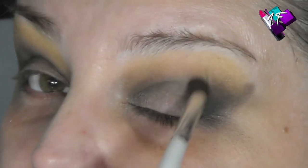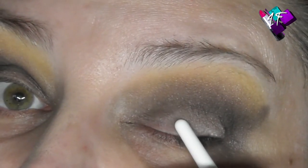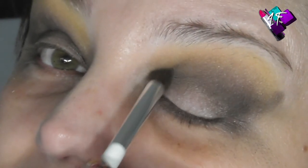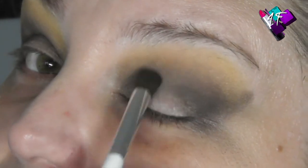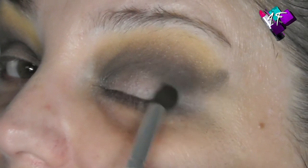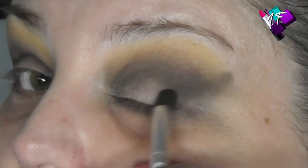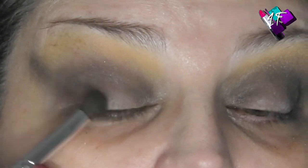I do struggle with this eye because that super deep creasing there resists even the Viennese waltz. But what I end up doing is breaking one of my own rules when I put whatever colour's going to go on the lid. I gently stretch the lid out a little bit.